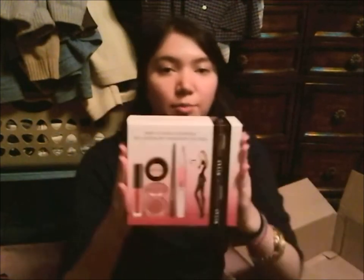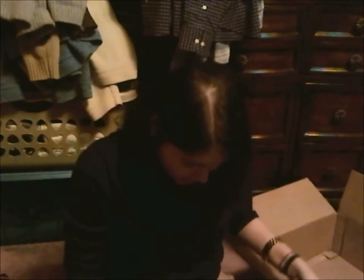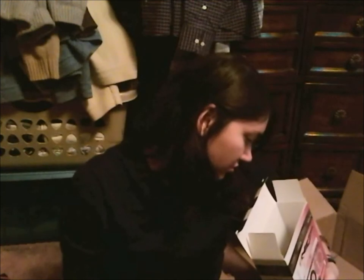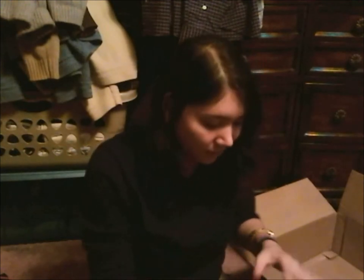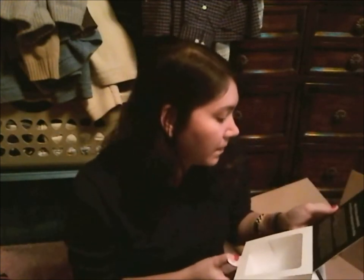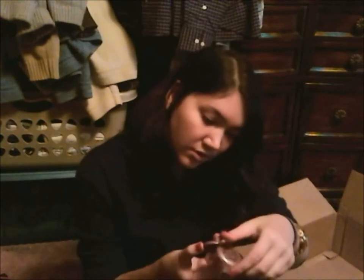I finally got rid of some of my points. So I got the 500 point perk, and it's the Stila set, Best of Stila collection. I'm dropping everything. Someone help me. That was weird. This has words on the... duh. There's an opening thing. Excuse me, I'm an idiot. To open it like that. The first thing is the Stila convertible color in peony, which is a mauve color.